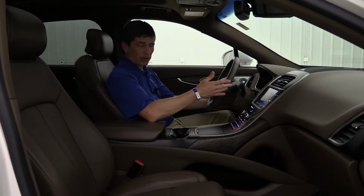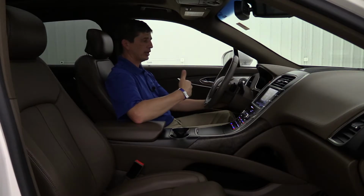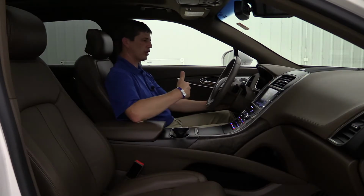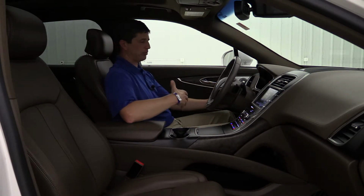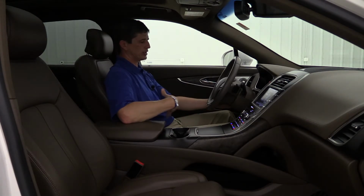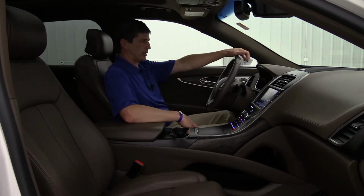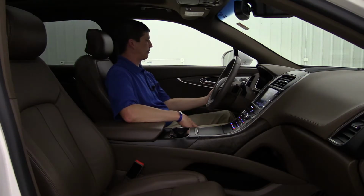So this does have your power tilt and telescoping. So not only does it electronically come down, but also forward and back. And so that really helps a different size driver. So if you're tall and you want that, but you're maybe like me, where I'm a little bit longer in my legs than my torso, I can adjust my seat back and then bring the steering wheel towards me a little bit, so that way you're not extended out too far. So I really like that feature there.